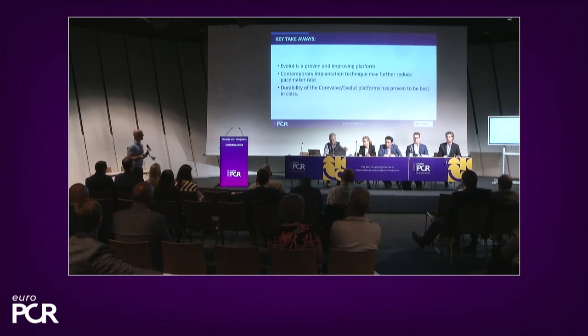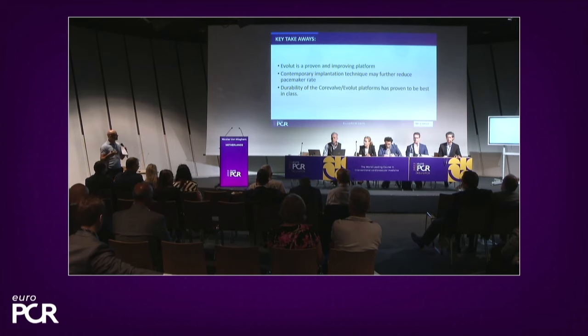Sometimes it's valve A, other times it's valve B that might be the most appropriate platform. But it's fair to say that the durability of the CoreValve Evolut platforms has proven to be the best in class. And today we also have the most recent data from the UK TAVI registry that also seems to suggest that this Evolut platform is very robust in terms of durability and longevity.